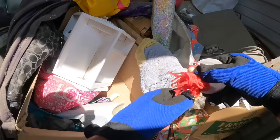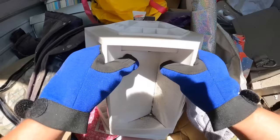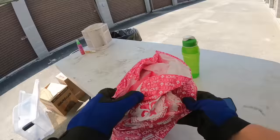Okay, putty. All right, they had kids, obviously. I'm gonna be a little liberal about throwing things away in the front right here, just because it's so dirty. Oh, this, I thought maybe jewelry, but now I'm seeing makeup organizer. Okay. This is junky. Junky, junky, junky.